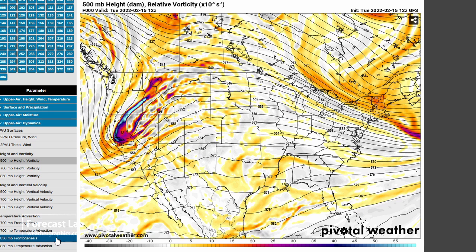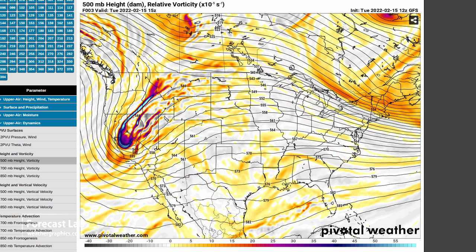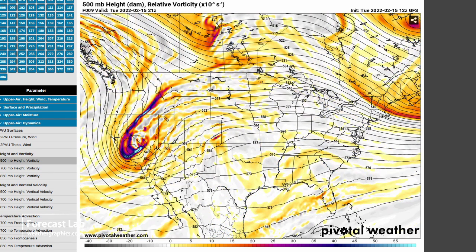Here's what that upper level low looked like yesterday morning on the GFS panel. This is the 500 millibar mid-level heights and vorticity. That's indicating the jet axis running something like that right there. This is the cold core low, and that's diving southeastward through the San Joaquin Valley and into Southern California. So by evening, there it is.